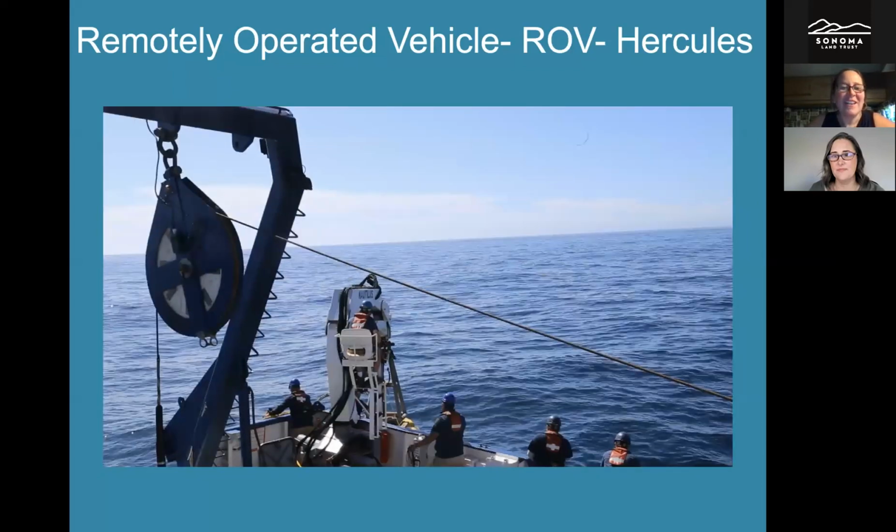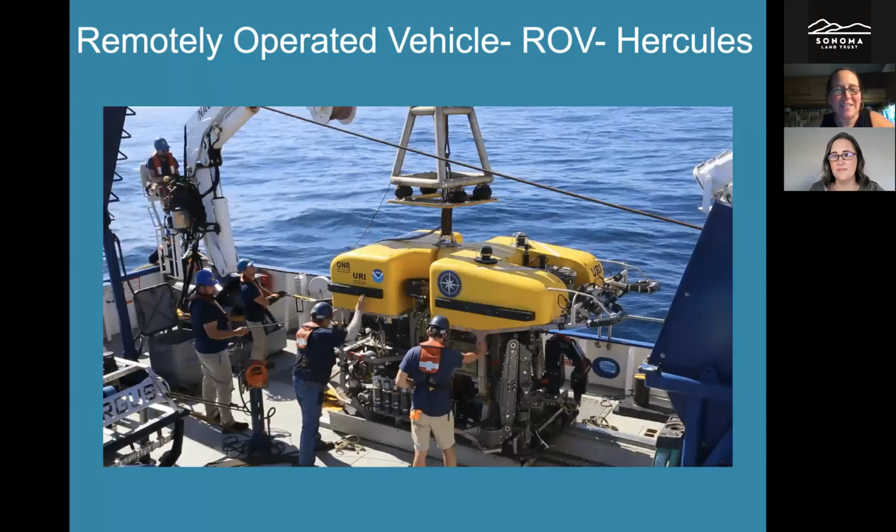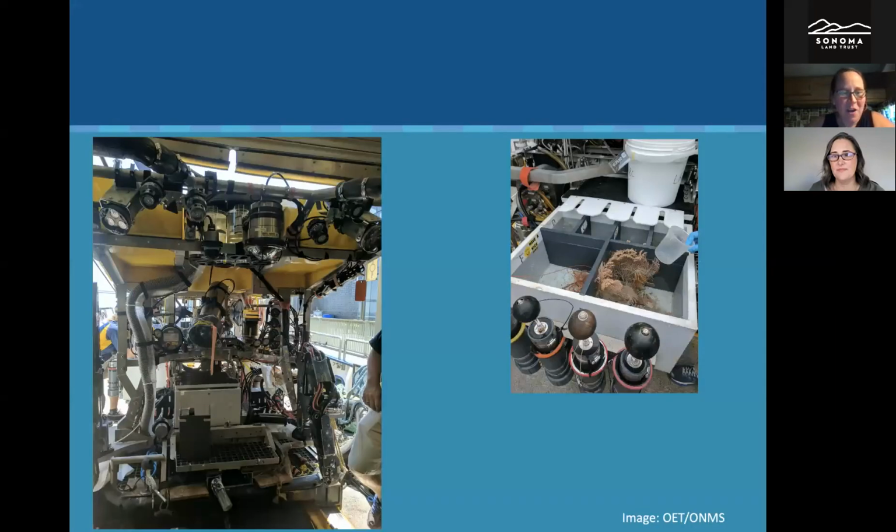So here's a little close-up of underneath. We have cameras and lights and a Biobox underneath there, and a shelf. There's a little slurp. I'm going to try to pull up the little laser here. This little thing here is a little slurp to get little soft things. These are the push cores and the bio boxes.